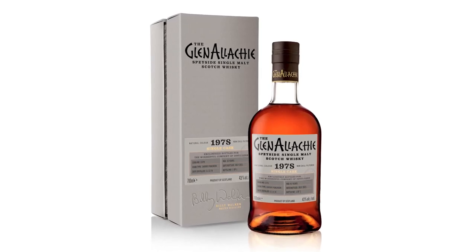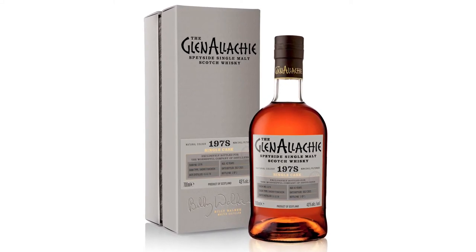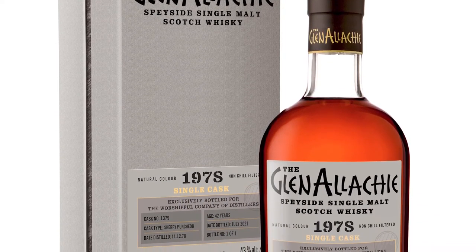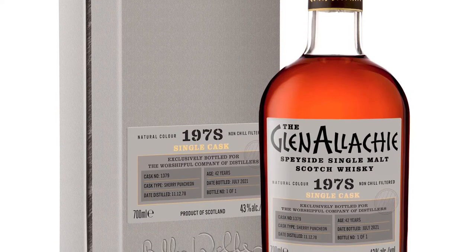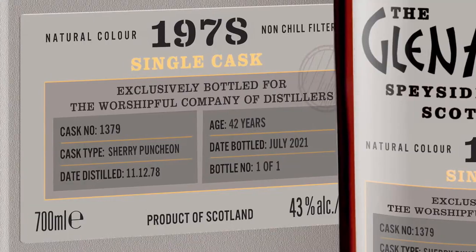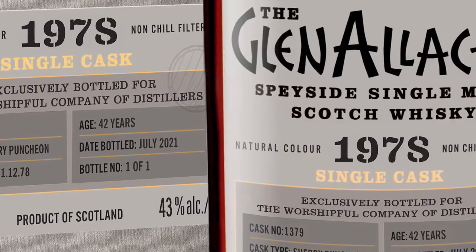Lot 35 is the Glenallachie single cask number 1379, one of one, the 42-year-old 1978. It's an extraordinary expression, personally selected by legendary master distiller Billy Walker, presented natural cask strength without added colouring or chill filtration. This one of one bottle contains single malt drawn from an antique 1978 sherry puncheon, cask number 1379. This incredibly special expression, hand-signed by Billy Walker, was exclusively bottled at 43% ABV for the Distillers One of One Auction 2021. We offer it to you, and we have bids already at £4,500.